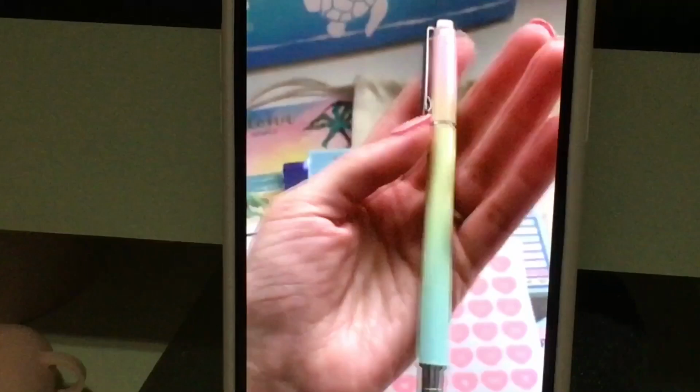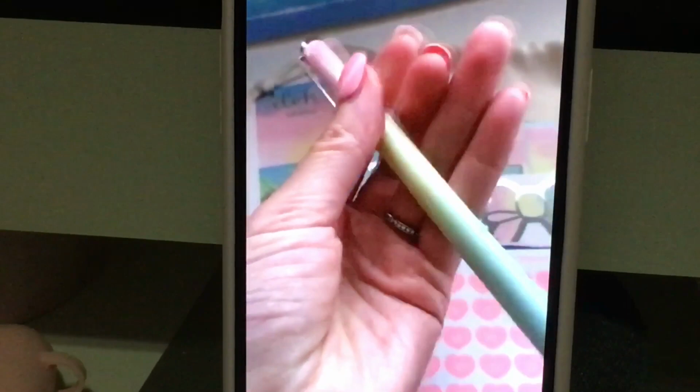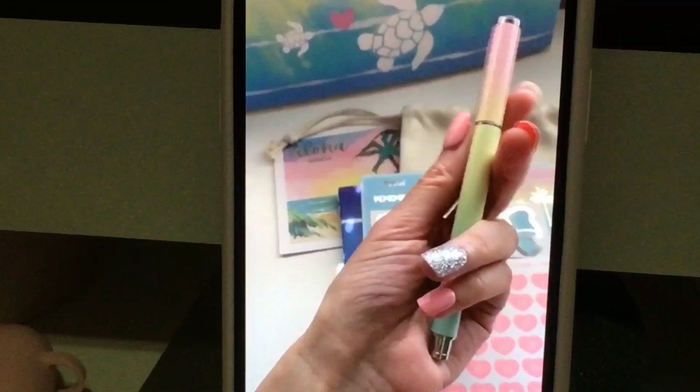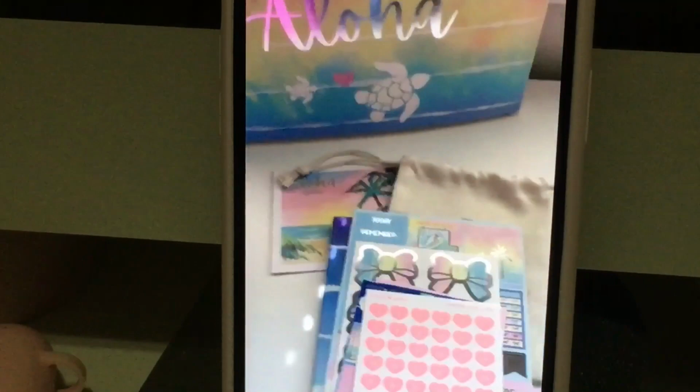It's a cute little rainbow Louis pen that I don't write with. We have the pen, which you can't see right now because the sun isn't out, but it always has these little shiny micro glitters in the actual paint of the barrel. So this has my heart. I love the ombre. It's kind of like shave ice to me. I love it.